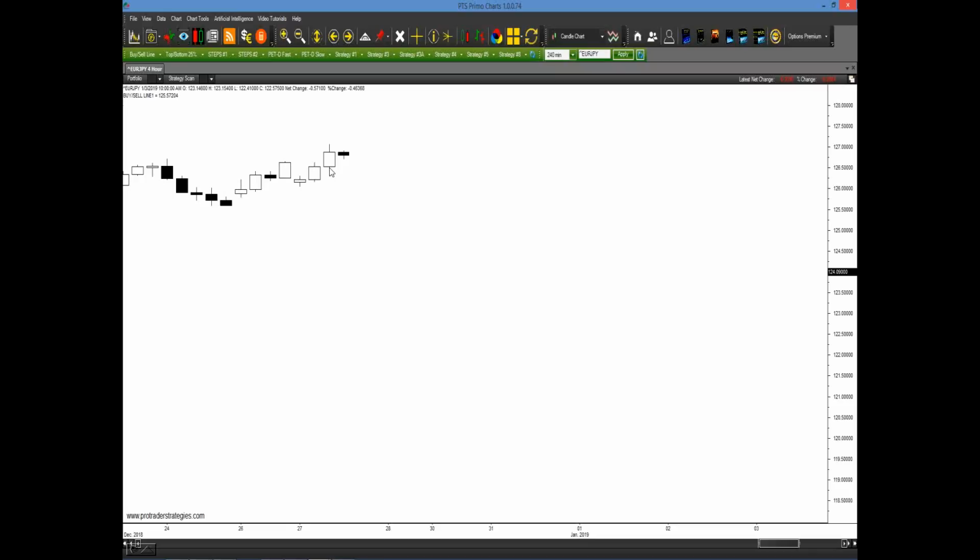Once again, it doesn't look like much is happening here, but if we apply the 50, well, we're below. So the same rules apply to a 4-hour chart of the euro-yen. That means we're sellers. And strategy number 9 generated a sell signal here. So this is what we mean by consistency. Let's see how well this worked. Well, from roughly the 28th to the very first of the year, we went down a little bit, but nothing much happened. So you could have taken a quick profit.